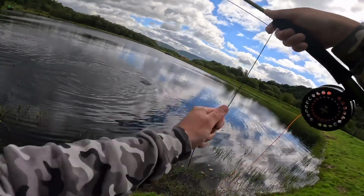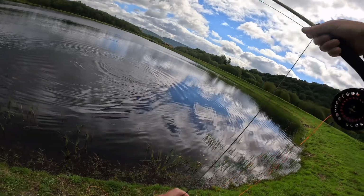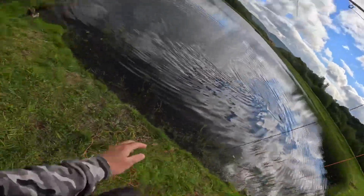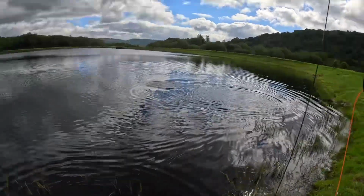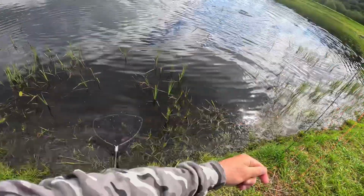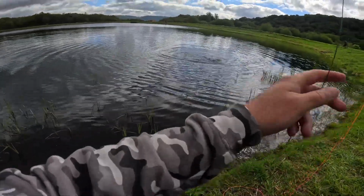And third cast went to a big one. Let's hope he stays on. Put a saddle on the back of this one. This is what we come for. Absolute clonker of a fish this is. I'm hoping this one don't come off.